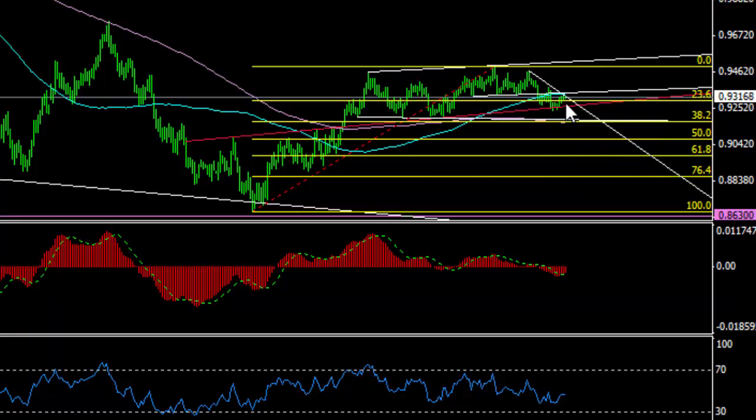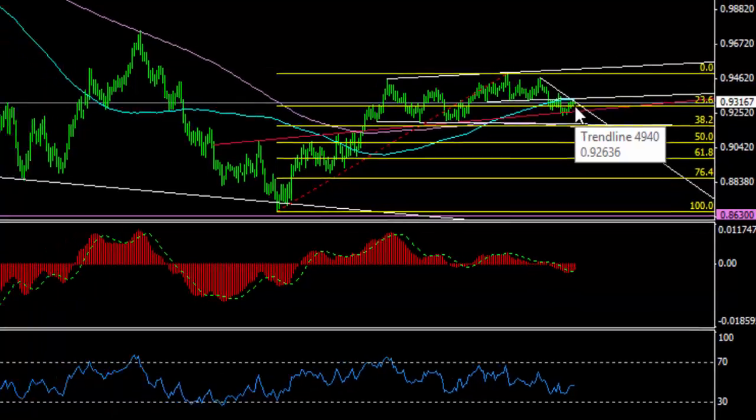But until then, it is well supported, and if the geopolitical scene remains reasonably calm, the market's going to go back and look for yields, so that could underpin the Oz for the time being.